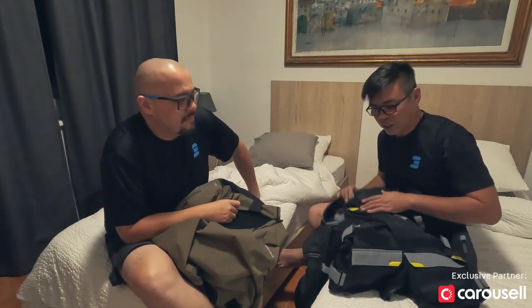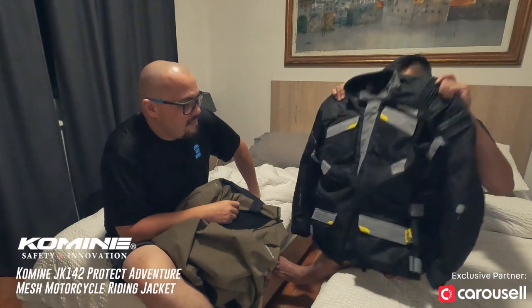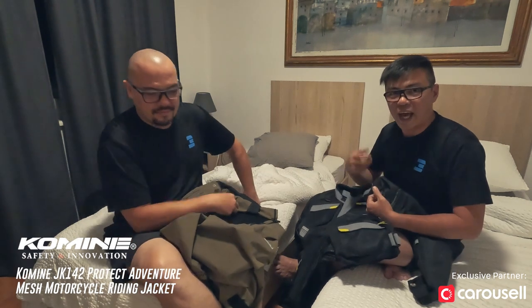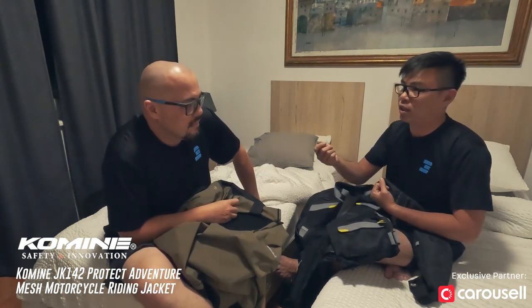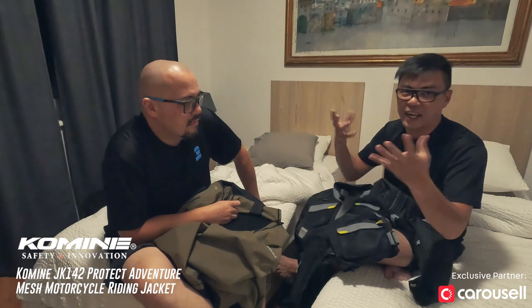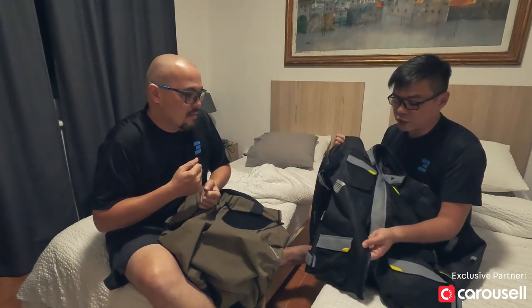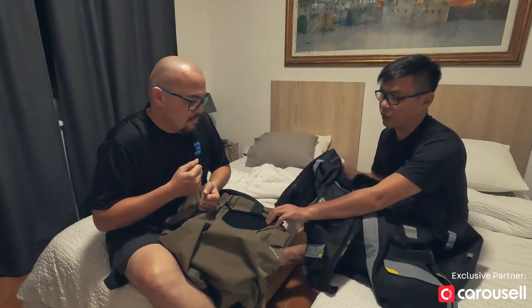Correct. Yeah, so I got the Komine. This is a mesh jacket, but it has a lot of versatility. It's a windbreaker, and then you have another insulation layer, so basically it's a cardigan, that kind of material. Which is perfect because so far I've come across two main types of riders when it comes to this kind of stuff. Some riders like to have one that does it all. Yes. And then you have riders who love versatility, who go, okay, I only need a mesh jacket today, I'll only use a mesh jacket. Yeah, because if you compare this mesh, it has a bigger surface area compared to a half-half.